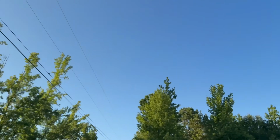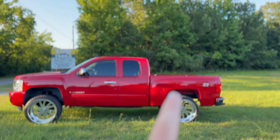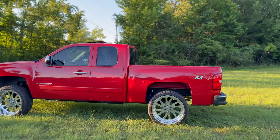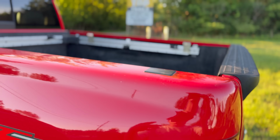Golden Hour and the VMAX go hand in hand. Holy crap, this thing looks absolutely incredible. Also, comment and let me know, should we leave the bed cover off? I do think it looks super clean without it, but at the same time, I don't want to take the bed rug out because it's one that they clearly bought through Chevrolet, but it's like a really freaking nice one.